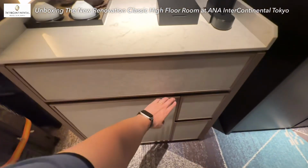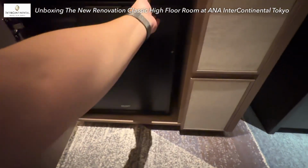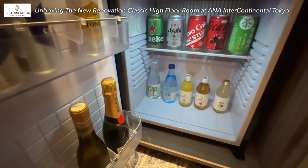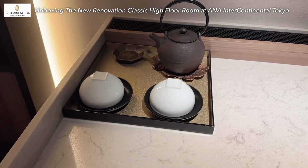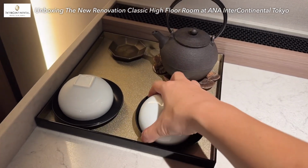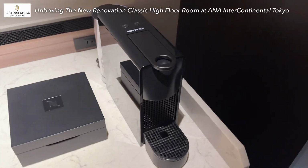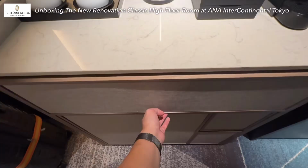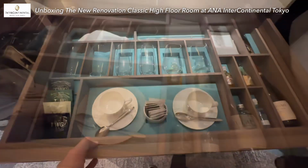Let's start the room tour. Of course, the minibar is my favorite. In the fridge, there are well-stocked great beverages, but nothing is free. Japanese teapot and cups are elegantly provided. Or you may fancy hot coffee with an espresso machine and capsules. A 5-star luxurious hotel should have such a setup.